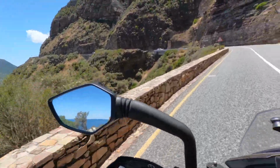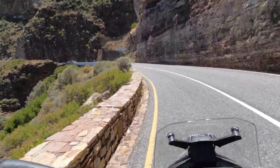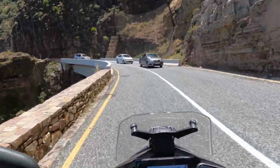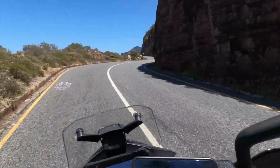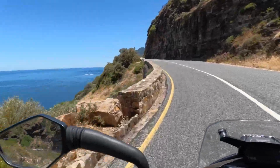On this southern end of Chapman's Peak Drive, you can actually see huge metal catch nets anchored into the rock face, and these have really proven their worth to prevent rocks falling onto the road below. So while they are quite unsightly to look at, they are actually a necessary evil in the interests of safety.